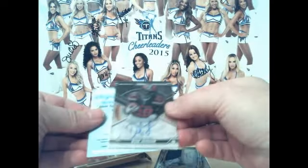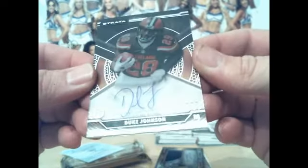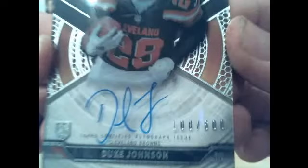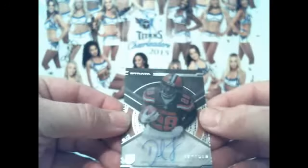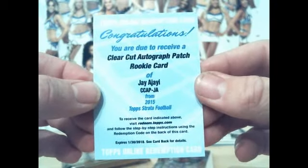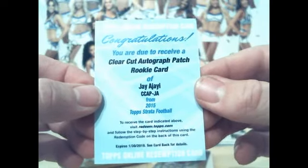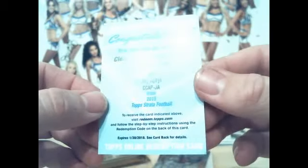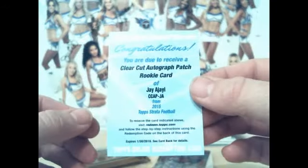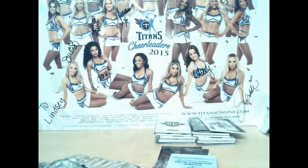All right. First up, got a redemption card here. All right, first up is the Cleveland Browns. We got a Duke Johnson, numbered 108 out of 600. 108 out of 600, Duke Johnson, Cleveland Browns. And our redemption card is a clear-cut autograph patch rookie card of Jay Ajayi. And that is going to be the Jacksonville Jaguars, if I'm not mistaken. I apologize if I'm wrong about that. But I'm pretty sure it's who that is. Oh, no. Miami Dolphins. Now I gotta look it up.